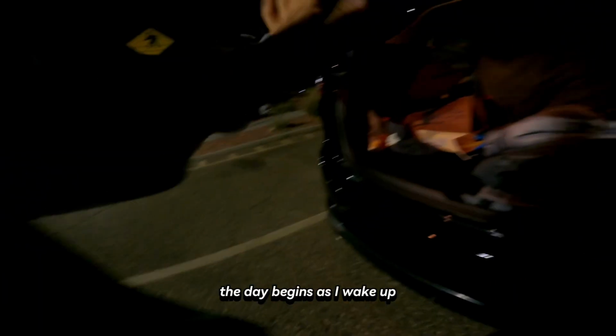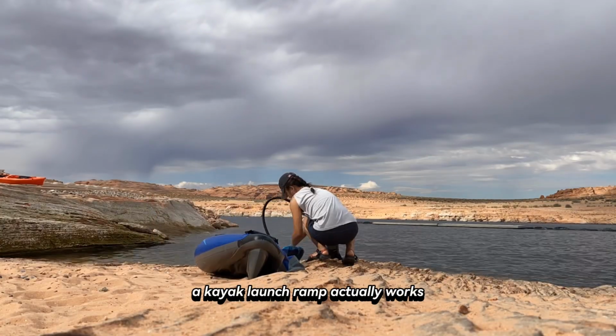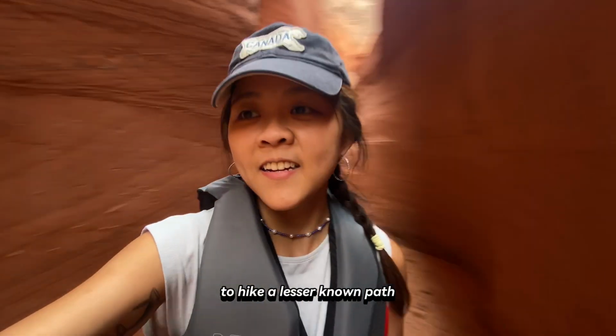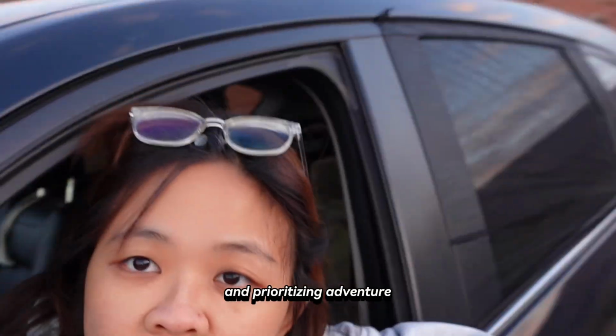The day begins as I wake up from being awakened by random cars passing by where I park for the night, get groceries at Walmart, figure out how on earth a kayak launch ramp actually works, and paddle through the stunning Antelope Canyon to hike a lesser-known path. This is the real side of solo car camping. No fancy van build, learning and adapting on the go, and prioritizing adventure.